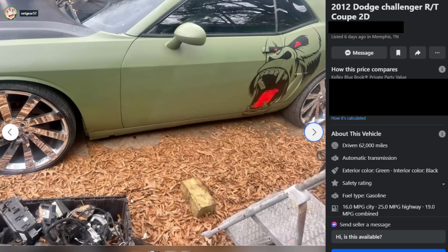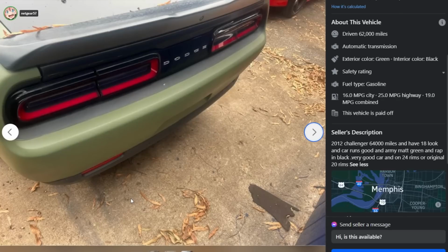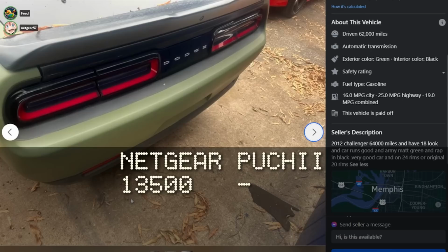Been listening for 6 days. It's a 2012. Memphis? 5.7, right? 5.7? Yeah, I think. He says it's an RT. That's really all we have to go off of. Let's call it 13.5. And remember, the last one did go for $14,000. Oh damn, he's big. Yeah, I already said it. All right, we'll put you down for 13.5.